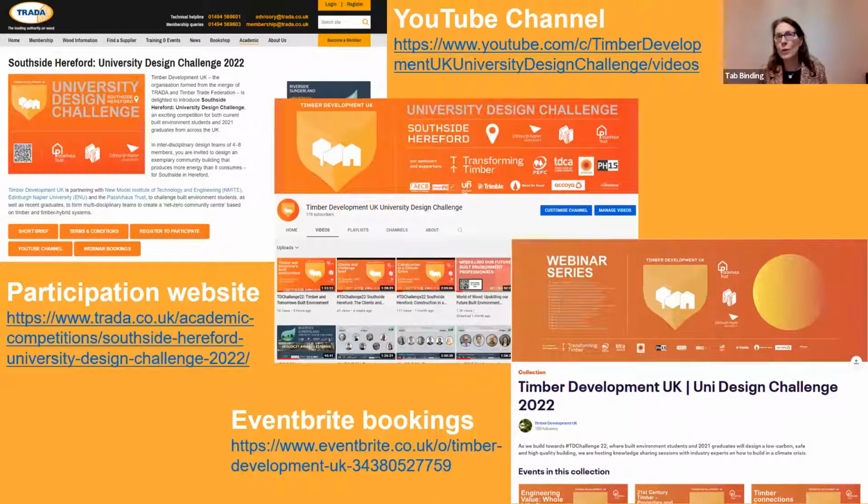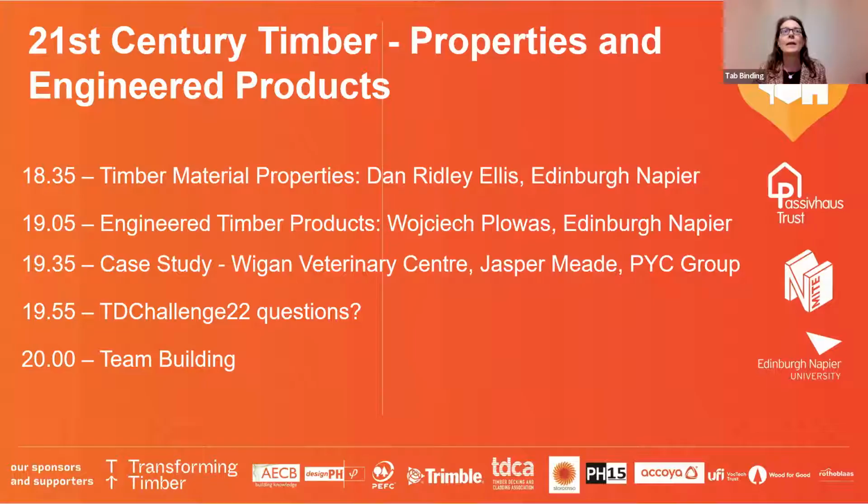Students and 2021 graduates from any built environment subject can register before the 11th of February and form teams of between 4 and 8 by the 18th of February. That's so that we can distribute software from our partners, Trimble, Passivhaus, and the AECB Carbon Light tool.